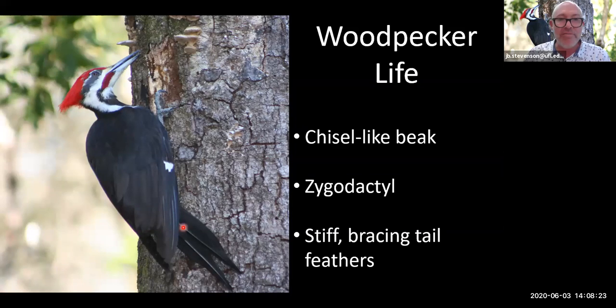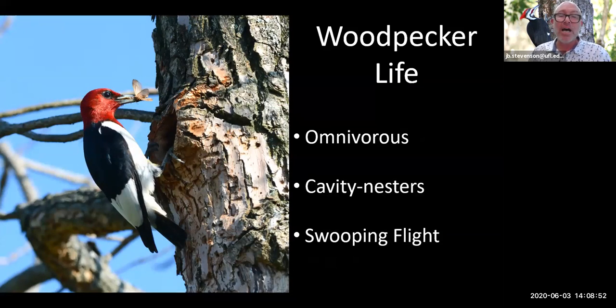And they have these very stiff, bracing tail feathers that help, again, with their sharp claws and that zygodactyl foot. That really helps this animal cling to that surface. And the larger the bird, the more curved these very, very stiff tail feathers would be. Again, adding extra strength.